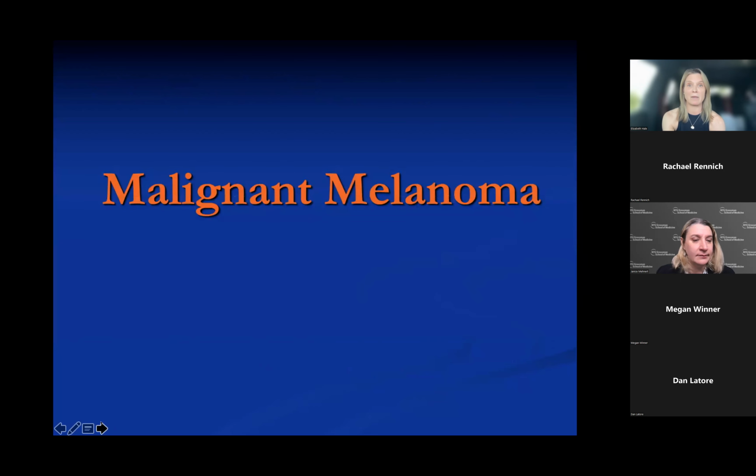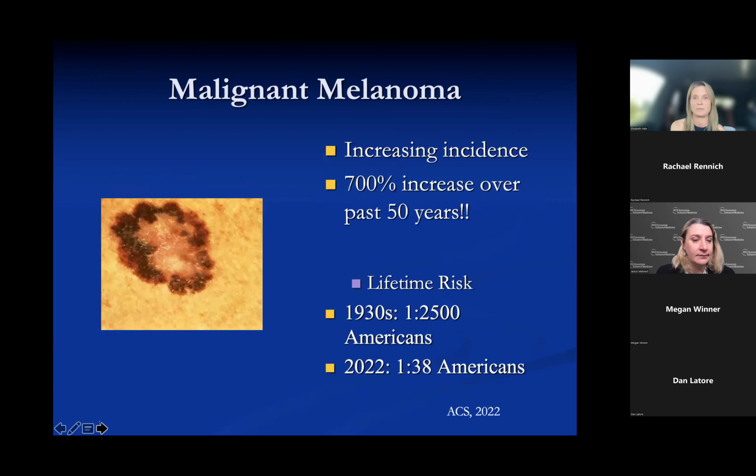Now we'll talk about malignant melanoma, which can be the most serious type of skin cancer, and why we should try to spread knowledge about this so we can get good at detecting these cancers while they're still curable, before they spread and patients need immunotherapy like we just heard about.